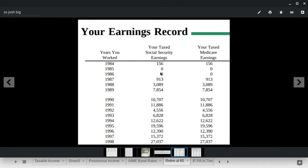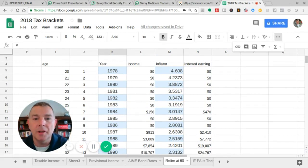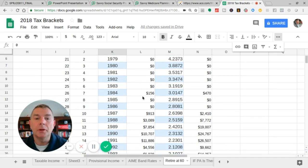Now I'm 48 years old, so this obviously won't be applicable to you, because I'm looking at somebody who's 60. So let's go back to the table here. I just said, well, let's use me as an example. I took my income and used the inflator that Social Security provides. I have 1978, when I was 8 years old and wasn't making any money. I was doing newspaper routes, but I think that was all cash. So I took my first year of earnings, $156, and inflated it by 3.01, and that's my indexed earnings right there.